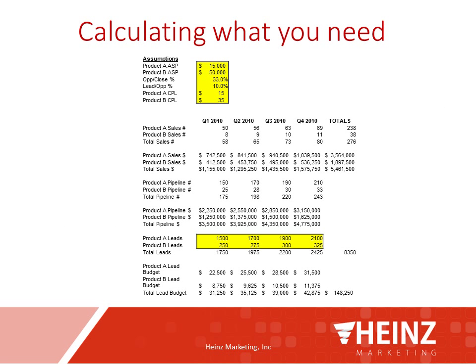Calculating that can be fairly straightforward. This here is a version of a model that pivots on the number of leads an organization is receiving, as well as certain assumptions around average selling price, conversion rates, and even cost per lead. And this calculates what the organization can expect in terms of net new revenue. Now, you can do this on a quarterly basis. You can do this on a monthly basis. You can pivot on the leads, or you can pivot on the sales. So let's say, okay, I need to hit a certain number.